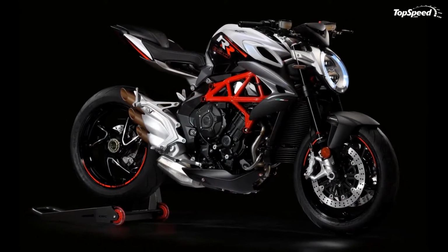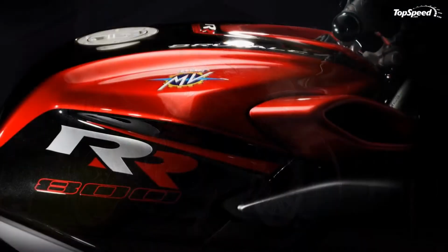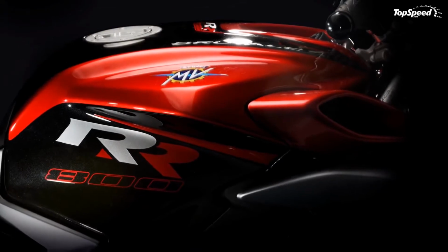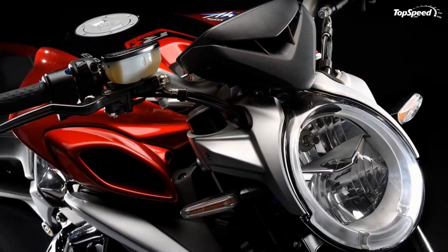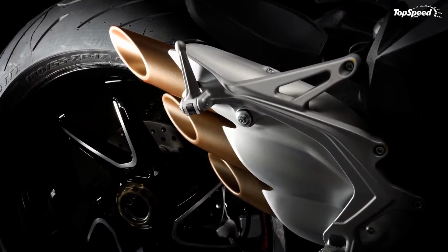I've been looking forward to getting to know the new Brutales, and now that I can say that I have, I wish I'd done it earlier. Read on to find out why. Continue reading for my review of the MV Agusta Brutale 800 and Brutale 800 RR.